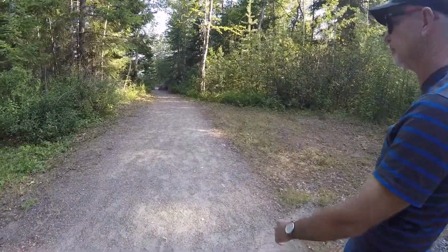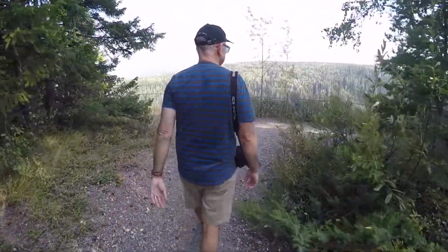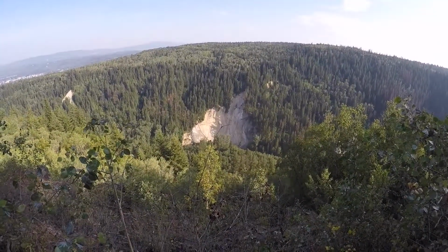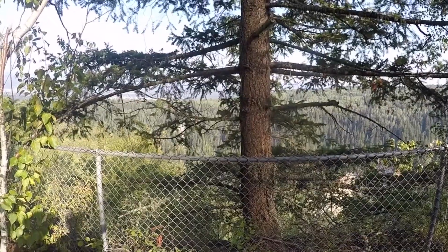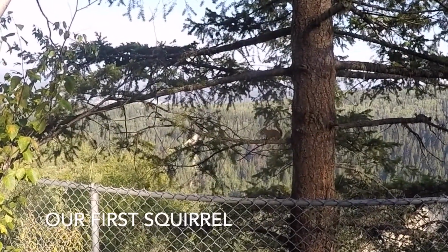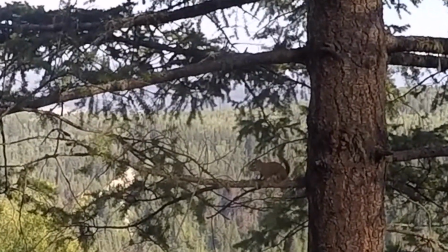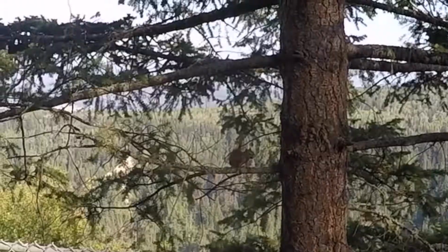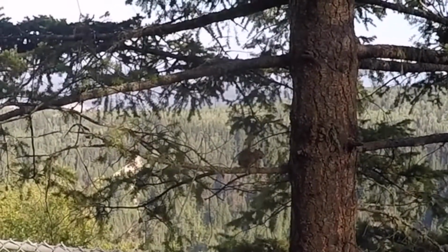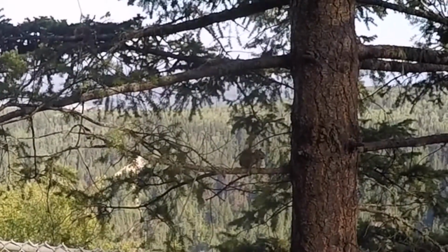We're looking for the Pinnacles viewpoint. That's just the landslide, that's all that is. Oh, they're gorgeous. They're so little. Hello. Our first squirrel. Your tail looks a bit strange. You're a lot smaller than I thought.